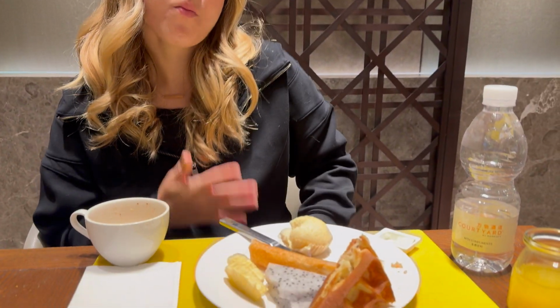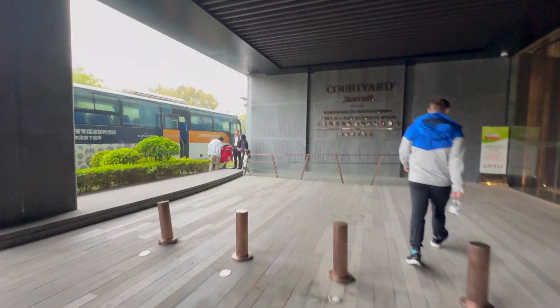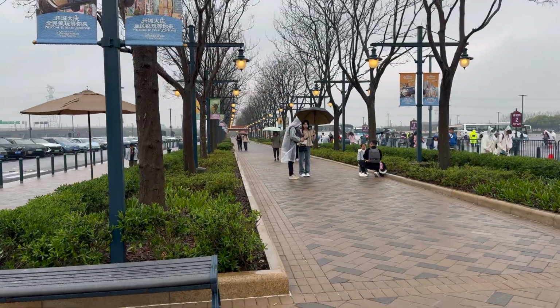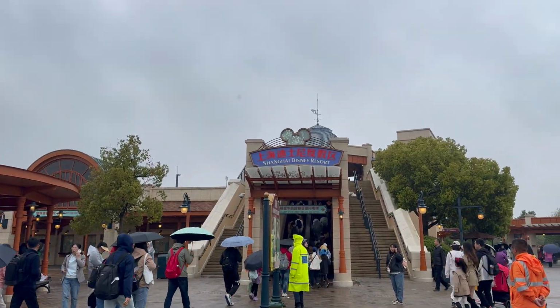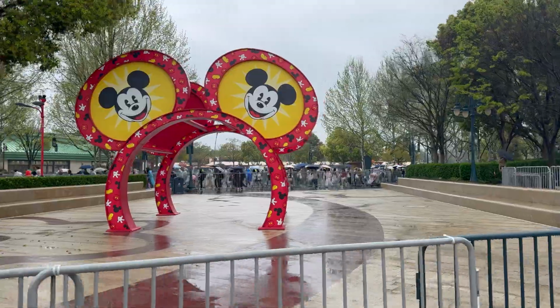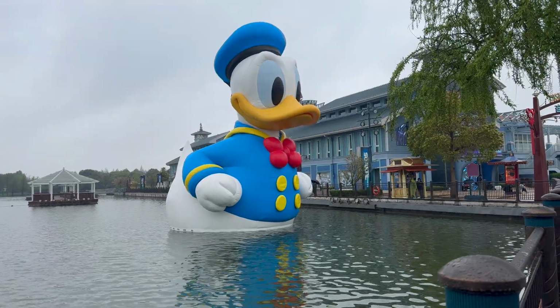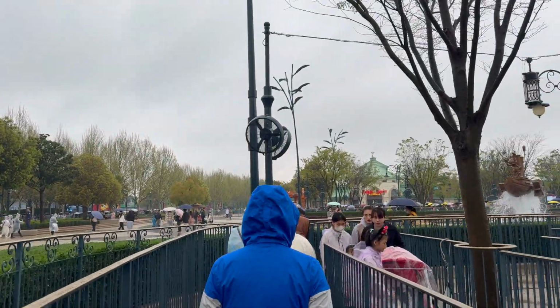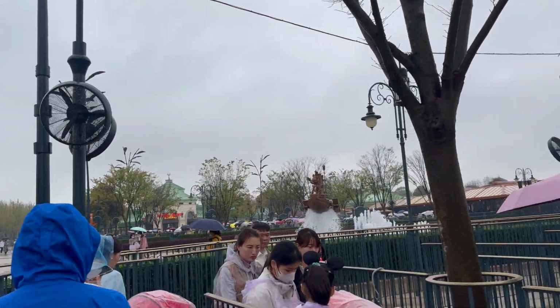Alright, now on to our first Disney day. We got the shuttle to the park, which was about a 5-minute drive. Once you arrive at the front, it's another 10-minute walk to the gates, but it's a beautiful walk where you get to pass this enormous Donald Duck. The line wasn't that bad to get inside, and we were able to enter right as the park opened.